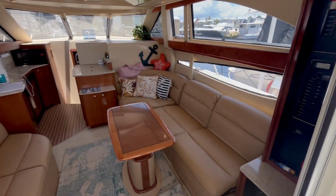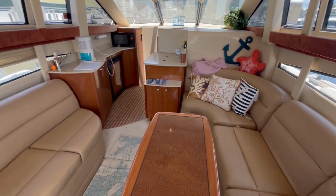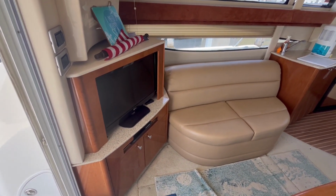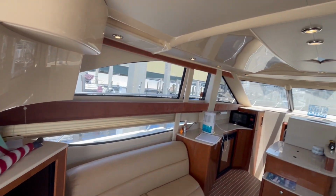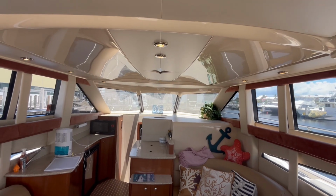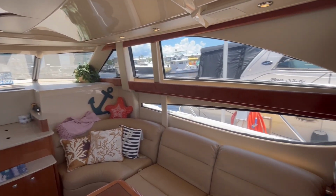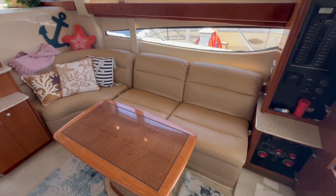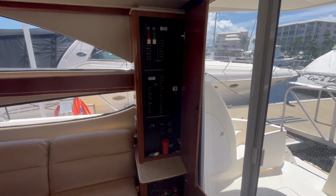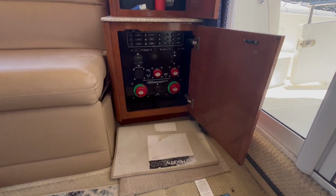Let's step inside the sliding door into the main salon. The Meridian 341 sedan offers a bright and airy interior thanks to large panoramic windows that surround the entire space. Here you'll find a comfortable settee with plenty of seating, a convertible dinette, and warm wood finishes throughout. The salon's open layout is perfect for socializing, and there's also a flat screen TV and entertainment center to keep everyone entertained. Something that is also great is this cabinet here, which houses all of your batteries and switches.